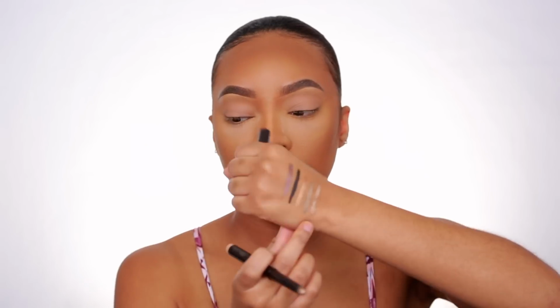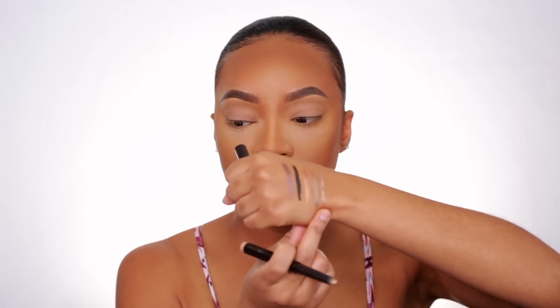Okay, this is the shade Sugar Frost. It's a really pretty champagne shade. That's gorgeous. I love that one. I could see Sugar Frost as an everyday, just swipe on some color on your lid, you know, for work, church, date night, whatever.